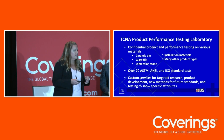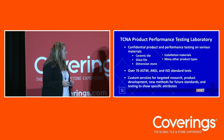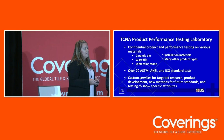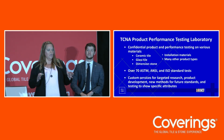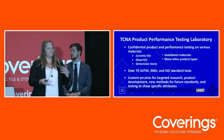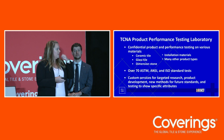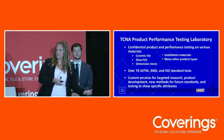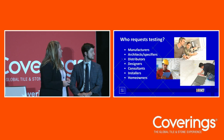We have over 70 ASTM, ANSI, and ISO standards that we test to in our lab. And we also offer custom testing services, so when one of those standards doesn't fit the mold of what you're looking for, we can offer testing built for a specific product, or if there's a forensic issue or we need to help look through what happened in a failure, we can help with that as well.